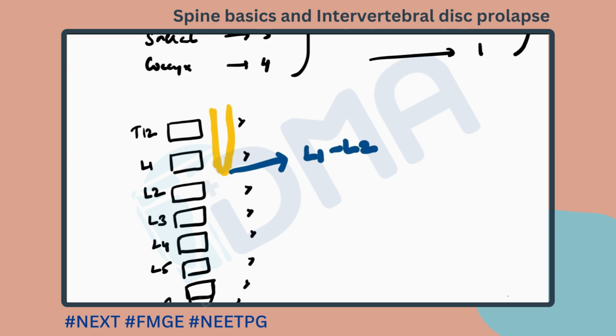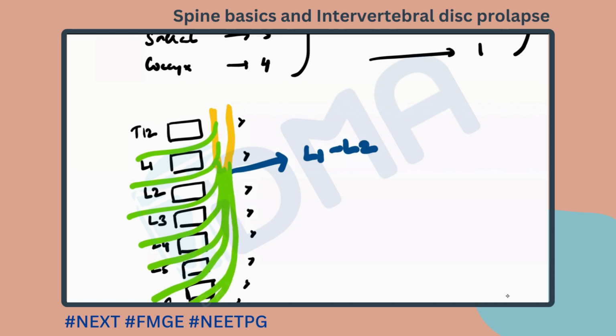But from the spinal cord there are a lot of nerves which are coming out. These are called spinal nerves. After the spinal cord ends, the bunch of nerves below the spinal cord is called cauda equina.